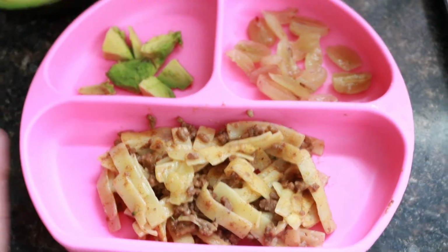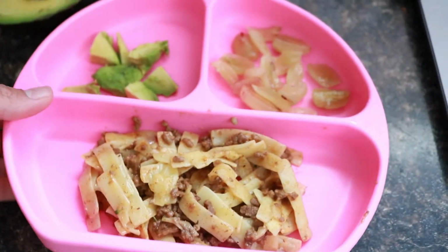Usually for lunch, what I do is I give her some leftovers from the previous day. That's where the pasta and the beef are coming from. And then hope that she enjoys it.